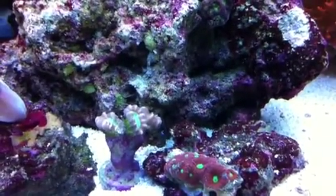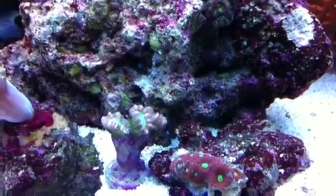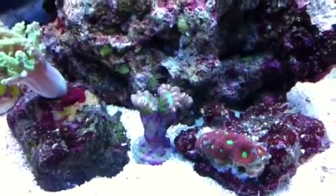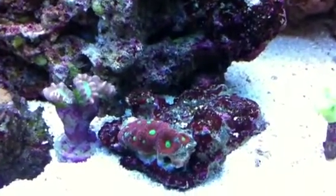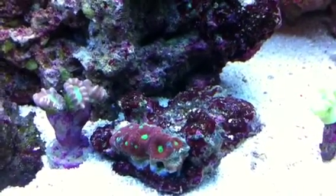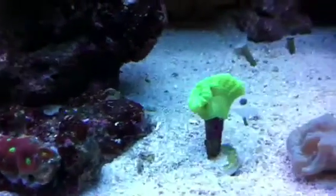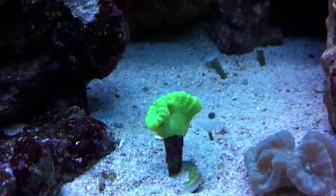Down here is what they call a true candy cane. What I've been told is a true candy cane trumpet coral. That is called Fire and Ice War. It's a type of Favia. You can see the blue streaks in and out of it. And just one of your typical nuclear green trumpet corals.